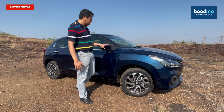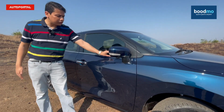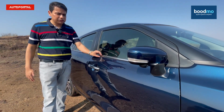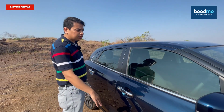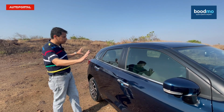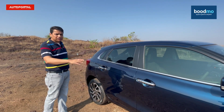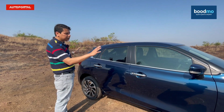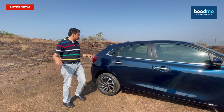The side profile, you also get indicators here in the mirrors, and of course a lot of chrome is used over here to give it a posh look, and the door handle also is chrome to give it a nice and upmarket look. Overall, the silhouette from the side on is similar to the outgoing car, so it is basically built on the same model as the outgoing car, so it looks very similar, and that's something which I think all of you agree on.